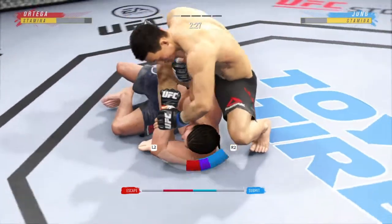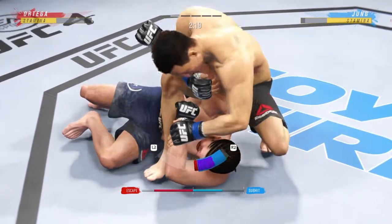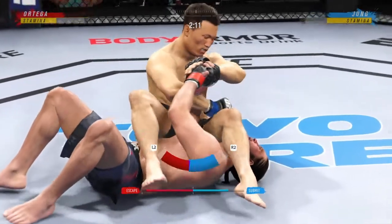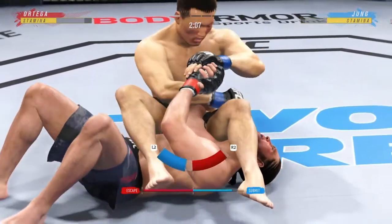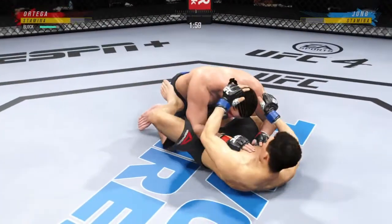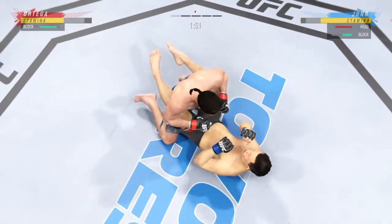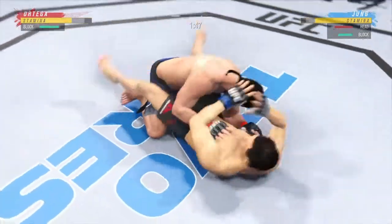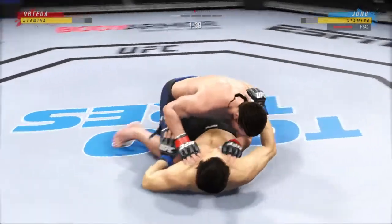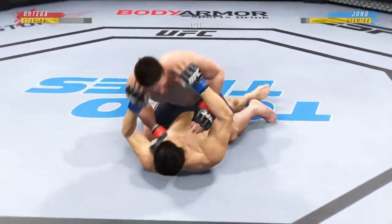Continuing to try to manipulate the head here. Now he falls back into the finishing position. The sheer will is really remarkable to watch. Pretty good work off of the bottom here by Chan Sung Jung. Ortega's looking to pass here, denied by the opponent.